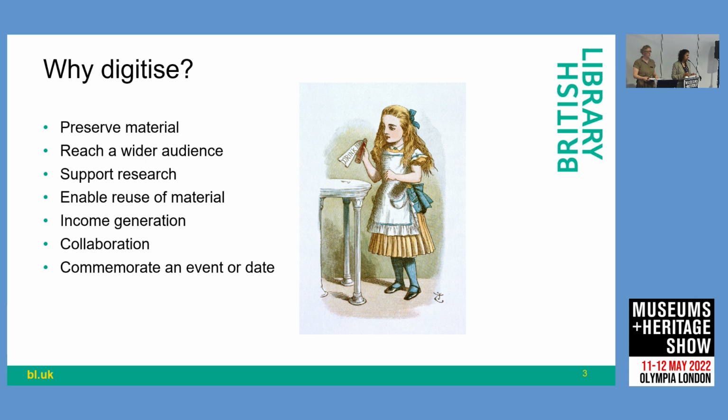So some of the reasons why people digitize, you might want to preserve material and provide access to digital surrogates rather than the physical material. You might want to reach a wider audience than people who physically come onto your site. To support further research, there's loads of amazing and interesting things that people are doing with digital images, extracting the information from them, manipulating them, doing different things. Just enabling reuse or further use of the material, of the content.